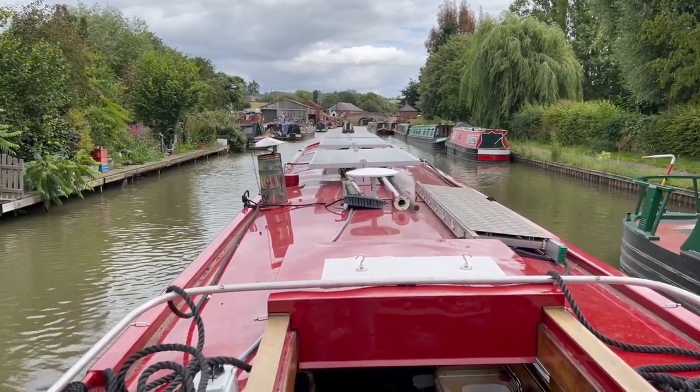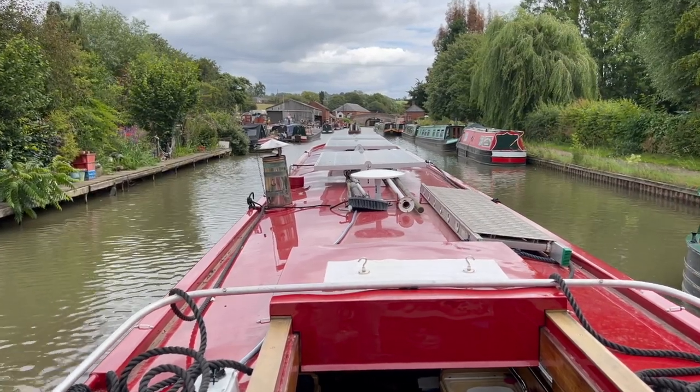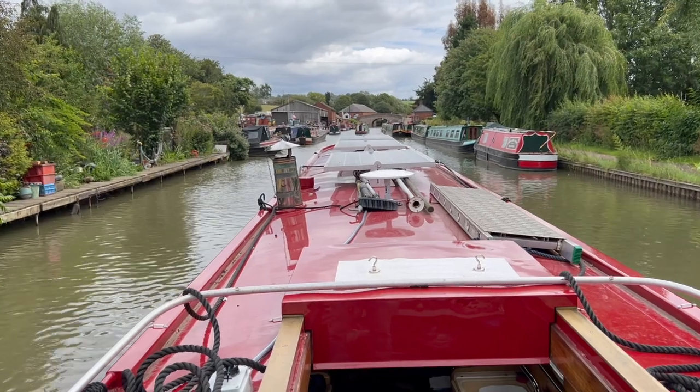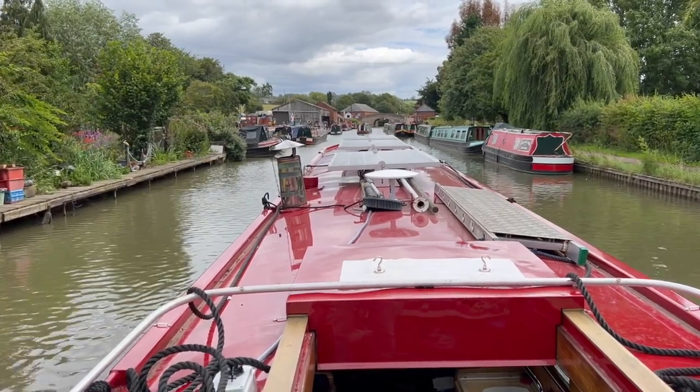So I'm just coming up to the Braunston locks. The chap in front of me is on his own by the looks of things, so maybe we can pair up into the locks, which would be good.